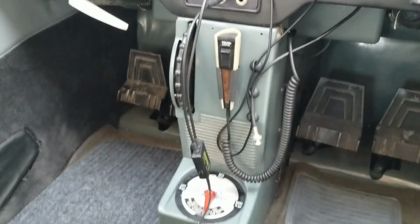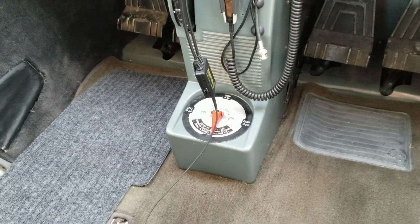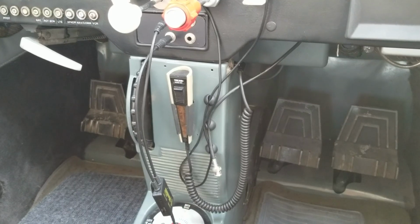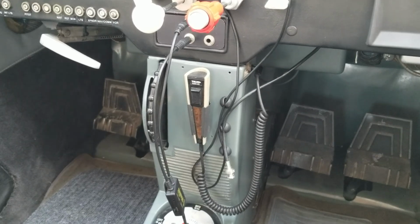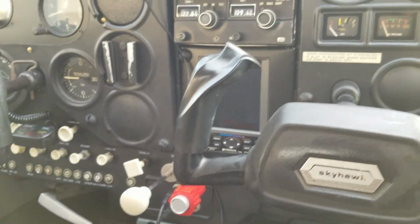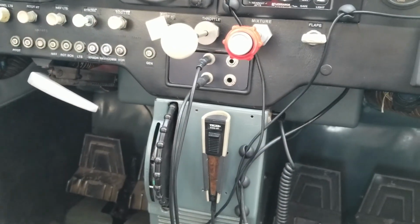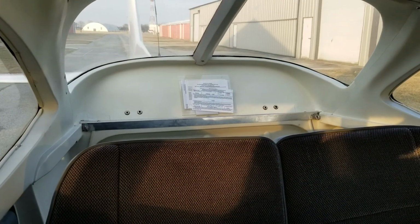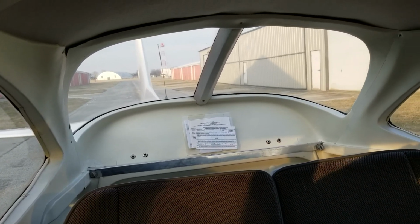At the last annual, there was also the fuel selector rebuilt, so that's all been done and taken care of. It's set up with an extra antenna cable, so you can hook a portable radio in as a backup if the main one were to fail. There's 2 comm antennas currently on the plane. The intercom is 4-place, so we've got 2 sets of jacks in the front for the pilot and co-pilot, and then in the rear panel here you can see there's 2 sets of jacks for passengers in the rear seat, and all those work fine.